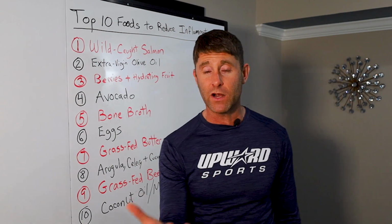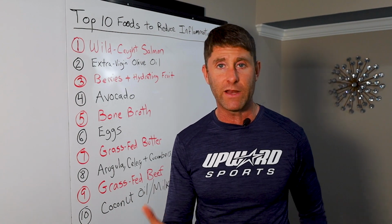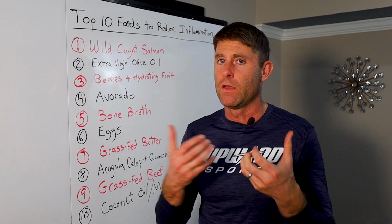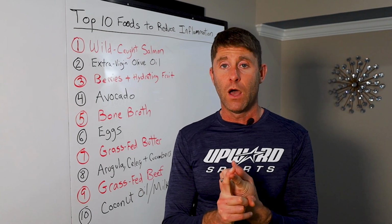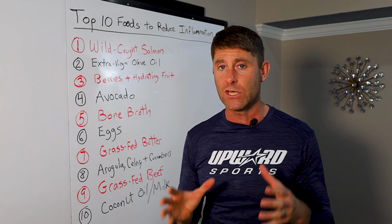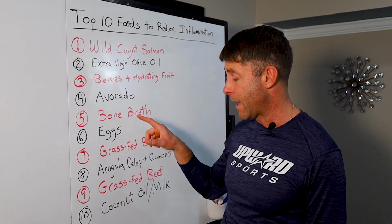Bone broth, we talked about skin health. Bone broth has the natural amino acids that produce collagen, right? It's coming from the joint structure and the bones themselves. Very rich in glycine. Glycine is a critical amino acid that's needed for liver detoxification, very, very important for liver detoxification, as well as healthy joints, healthy nails, healthy gut lining. Glycine is really critical for that.